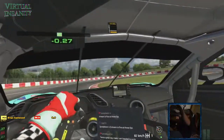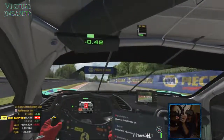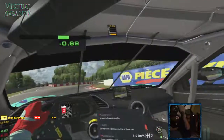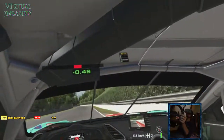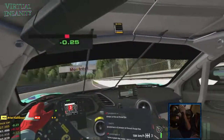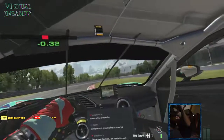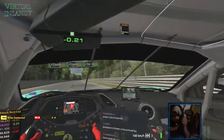I'm going to try a really tight method and then power to get it round. That's probably quite nice. Oh, you can run off there too, can you? It's kind of cheating. Power drifts.